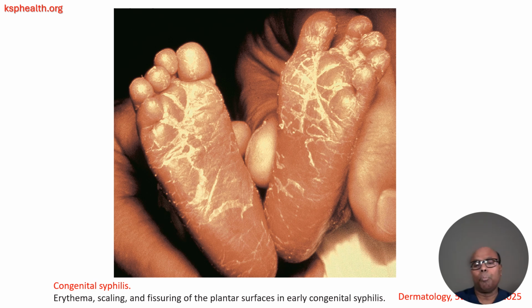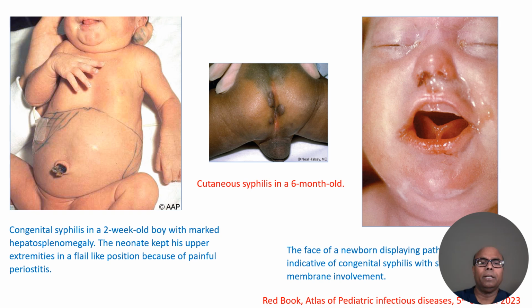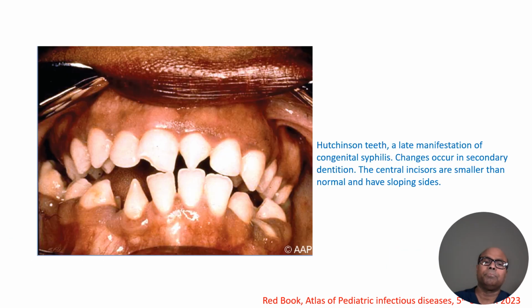This is the sole of a patient with congenital syphilis. One can see erythema, scaling, and fissuring of the plantar surfaces in early congenital syphilis. Here is another child with hepatosplenomegaly, another child with condylomata lata, and here a newborn with mucosal ulceration and snuffles. This picture shows Hutchinson's teeth, a late manifestation of congenital syphilis.